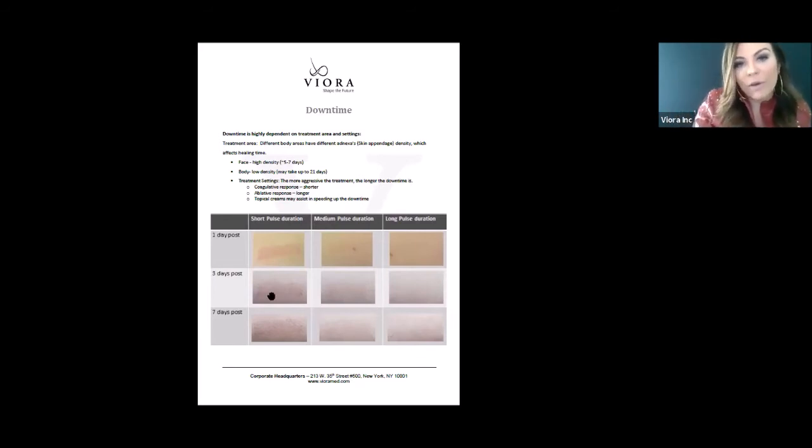So here it just shows photos of what to expect on the skin. When we're using a shorter pulse duration, you can see what it looks like 1 day post, 3 days post, and then 7 days post.